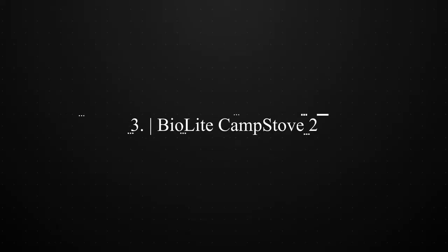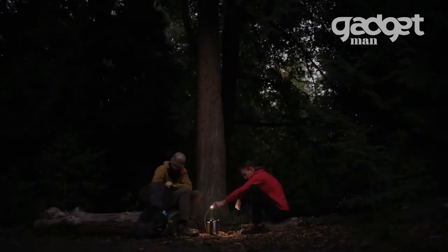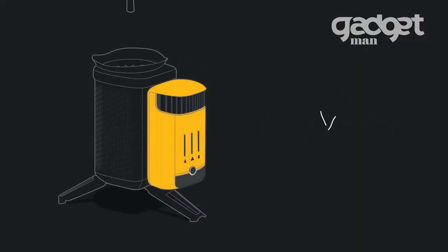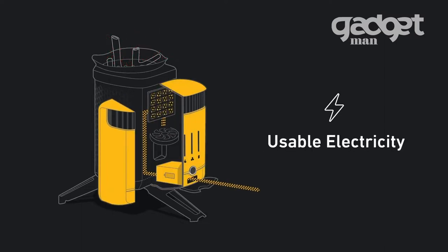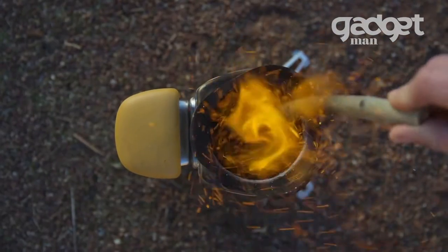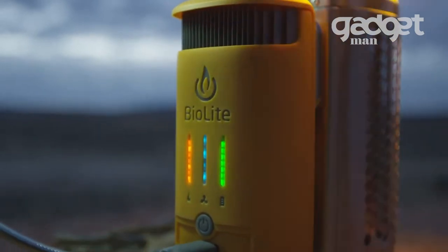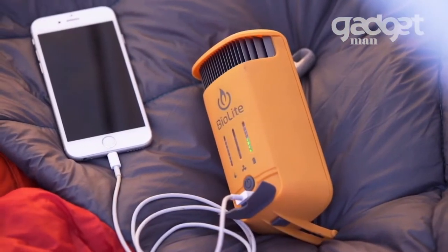Third gadget is BioLite CampStove 2. Meet the next generation of fire with the BioLite CampStove 2 Plus, a portable wood-burning stove that creates smokeless flames while generating usable electricity so you can cook your meals and charge your devices all at the same time. Featuring a patented thermoelectric design and an integrated onboard battery, you can turn your fire into power in real time or store your electricity for whenever you need it.